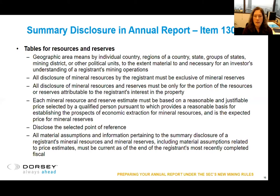And then again, it goes to the reasonable price, point of reference. And these also have to be current as of the end of your most recently completed fiscal year. I missed the word year. So that was supposed to say recently completed fiscal year. So just pretend that it said that. So that's what really needs to go into the summary report.